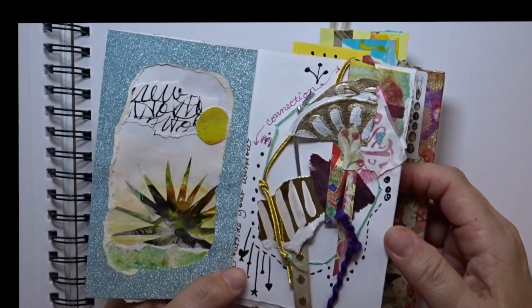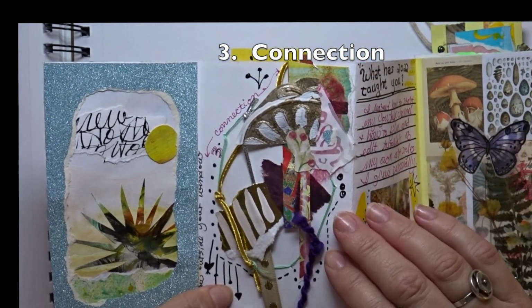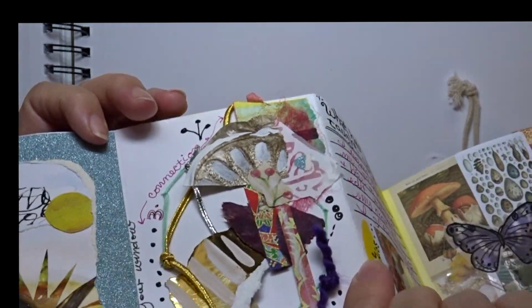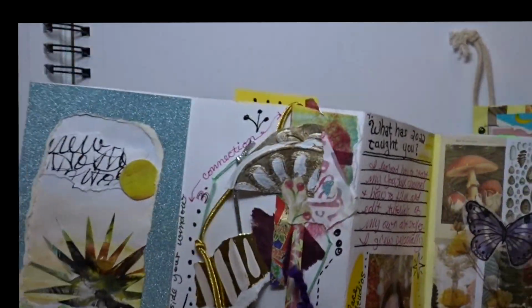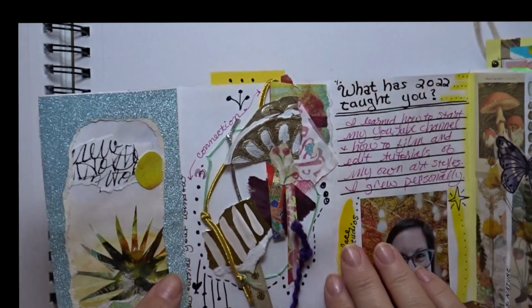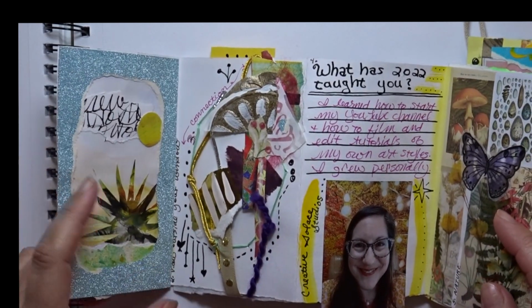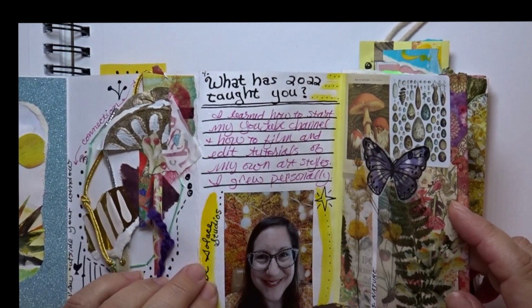Day 3 almost got out of hand. The prompt was connection, and I was connecting, can you see all that? I was connecting papers and fibers. I was wrapping around the back of this page. I connected it all, thinking about joining together art supplies, community through this swap, just thinking about the symbolism of connection in general.